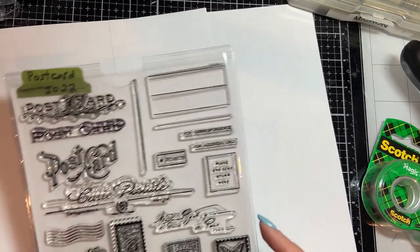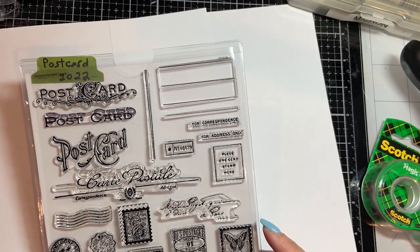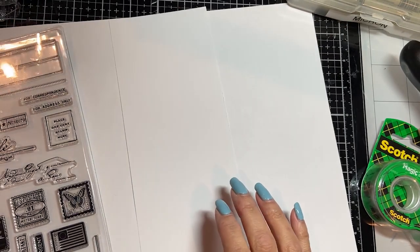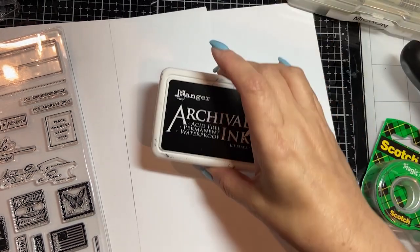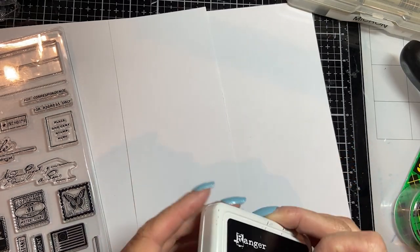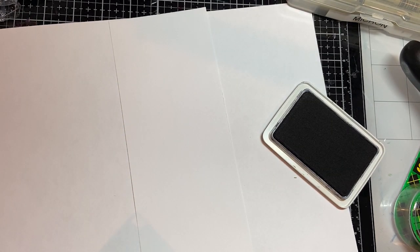I'm going to use this postcard stamp set from Heidi Swap. She did this in 2022. I don't know what month, but this is the set I'm going to use to decorate the cover. And I'm just going to randomly stamp with archival ink, and I don't think I'm going to do any color. I'm just going to do a black and white, I believe. And let's just randomly stamp stuff on here, just to make a cover type thing.